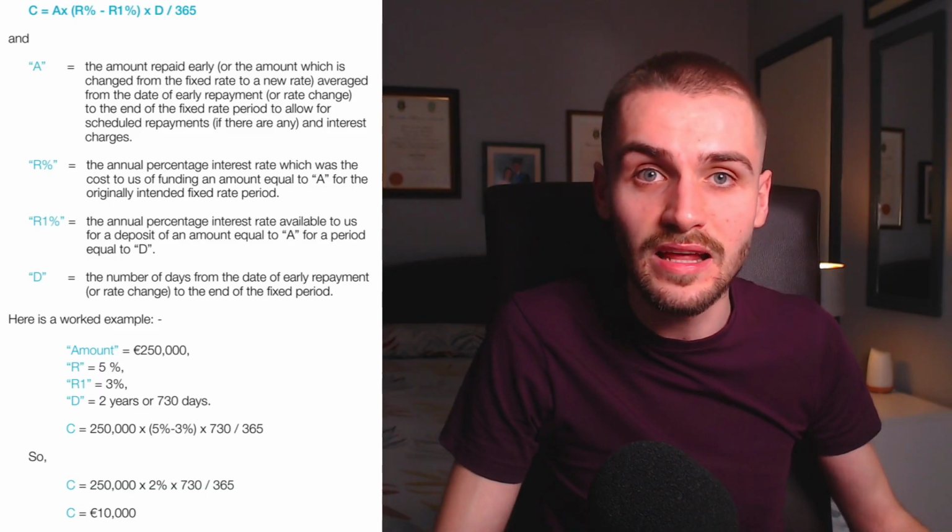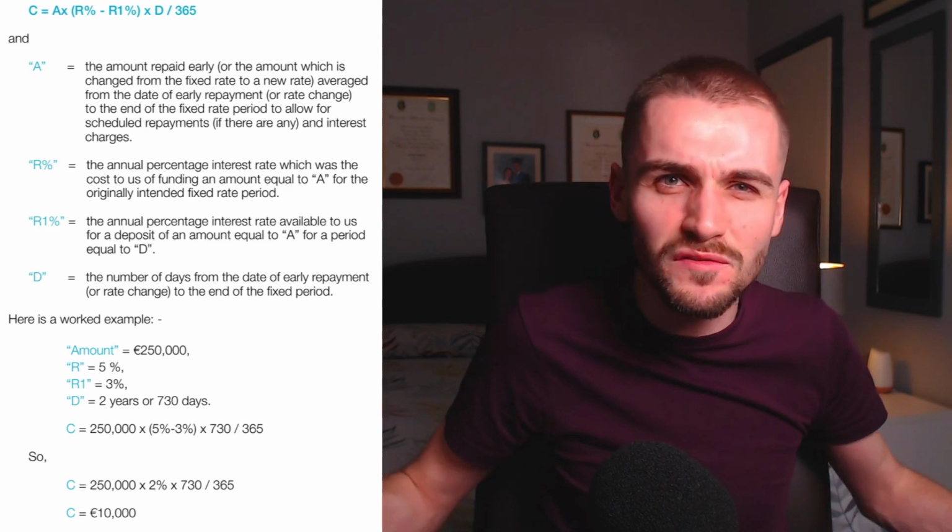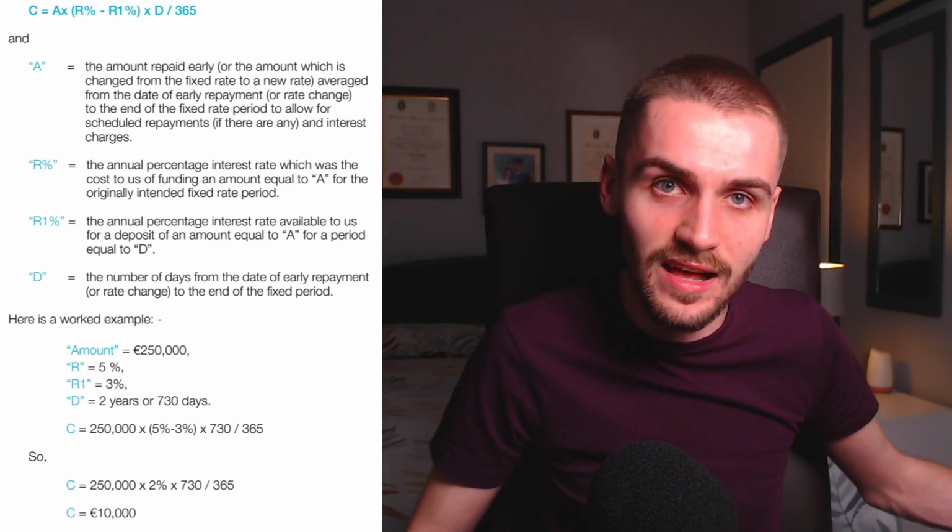Speaking of which, while fixed rate mortgages offer peace of mind, they offer little in the way of flexibility. If you want to break out of your fixed rate before the end of the fixed rate period, say to swap to a variable rate or even to a new lender, you might be charged a breakage fee by your existing lender. This fee is usually calculated using some variation of the formula shown on screen. However, lenders may differ slightly in their exact calculations.